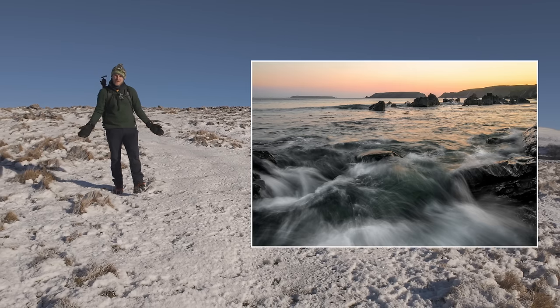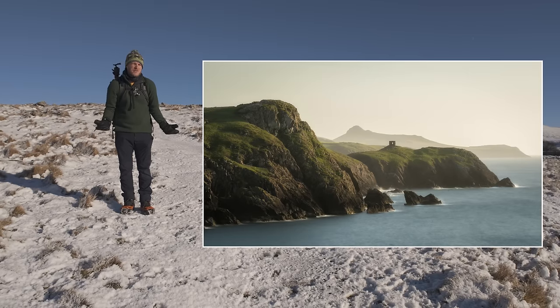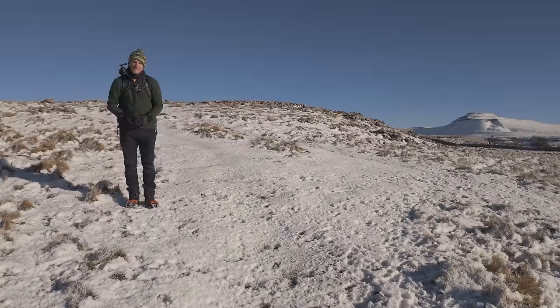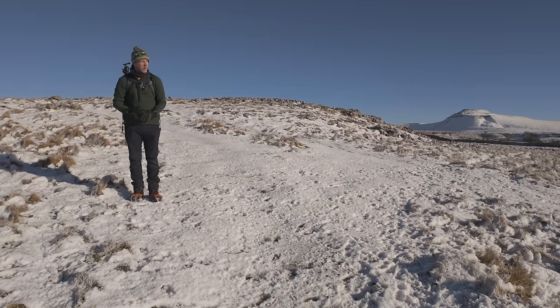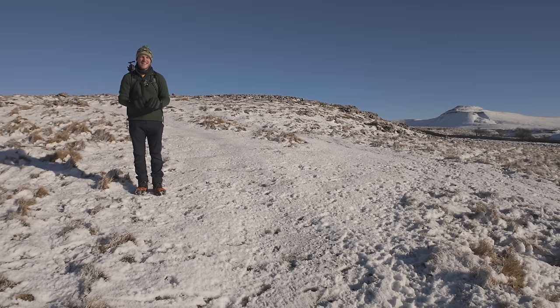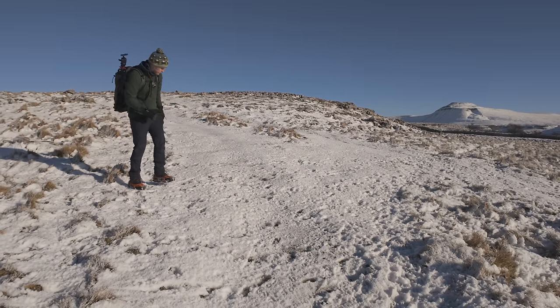And just like in the first tip, this can help to add drama and probably a bit of simplicity to your photographs as well, which would really help on a day like today. In fact, the two tips combined, if you go out and do black and white long exposures on a clear sky day, that will be wonderful. And I think you can get some really powerful photographs if done properly.